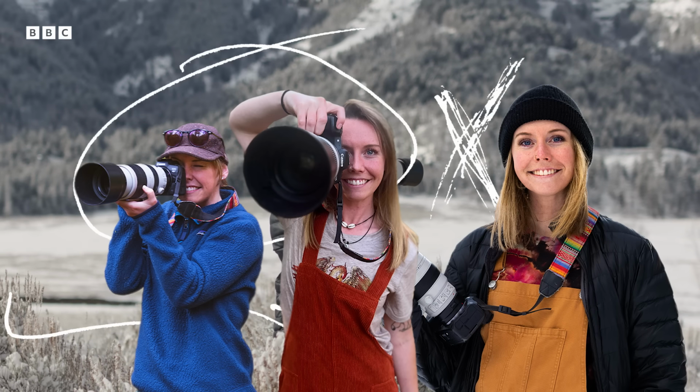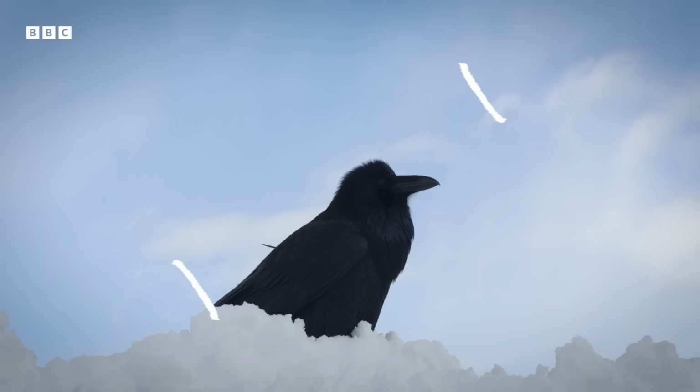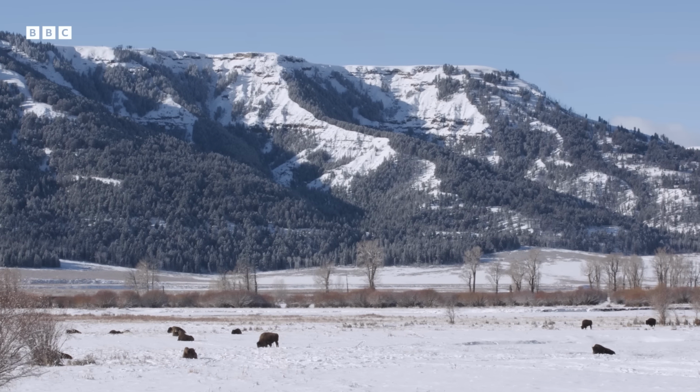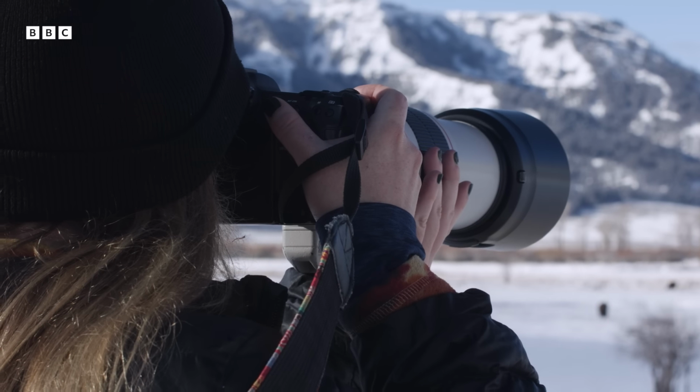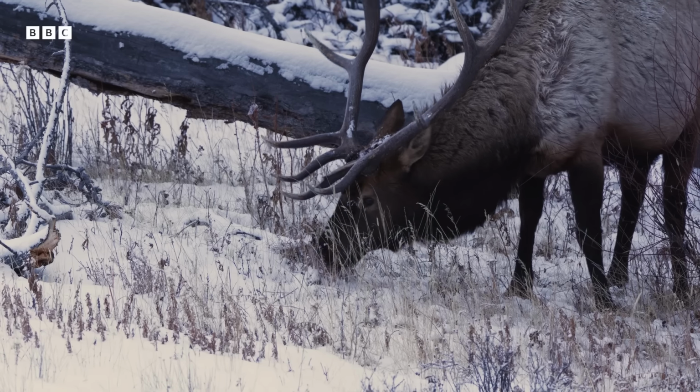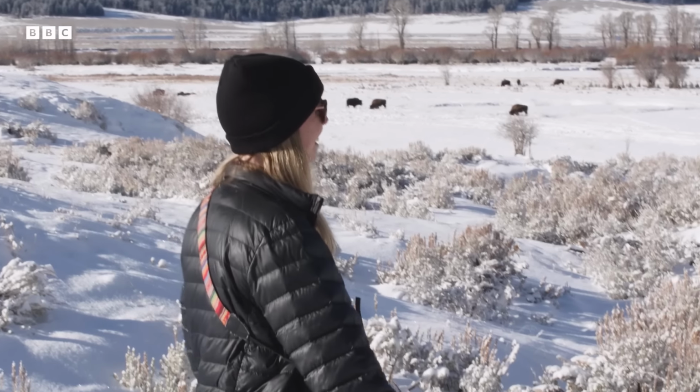Hi, I'm Rylee, and I'm a wildlife photographer. Our main goal for the day is going to be heading to Lamar Valley, which is really the hub for wildlife activity, carnivores, bison, elk. So that's where we're shooting for the day.